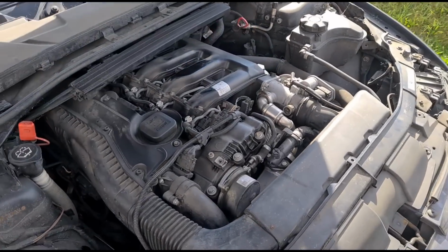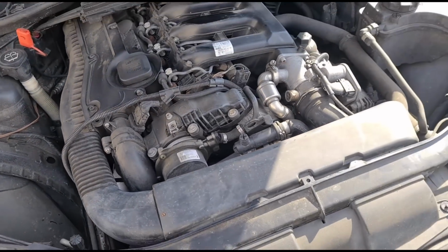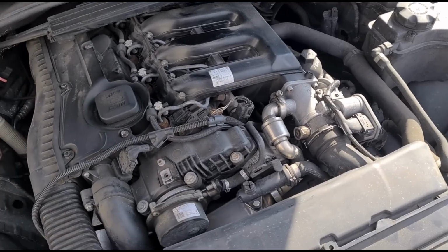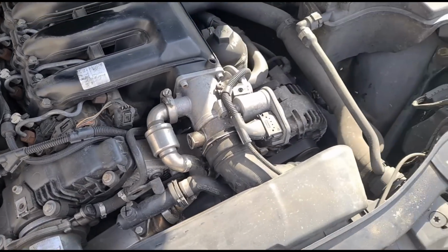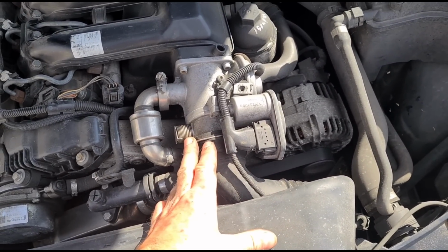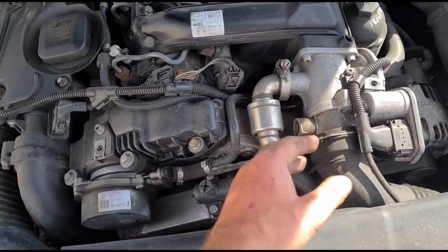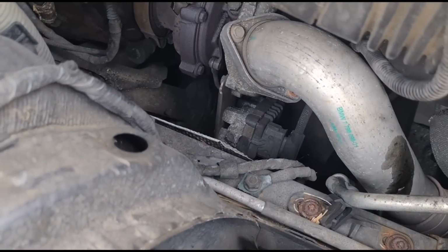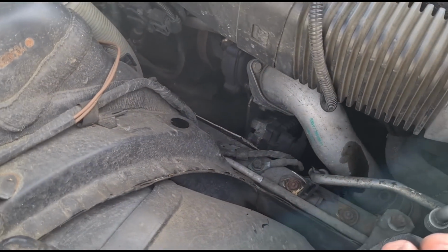Okay, so it's got a blocked DPF as well as an air deviation code. Now I've run a smoke test through here and also through this side of the boost pipes. No boost leak found. It's not a vacuum operated turbo, so it's an electric solenoid turbo down there. Now that arm is moving, we've already tested that.